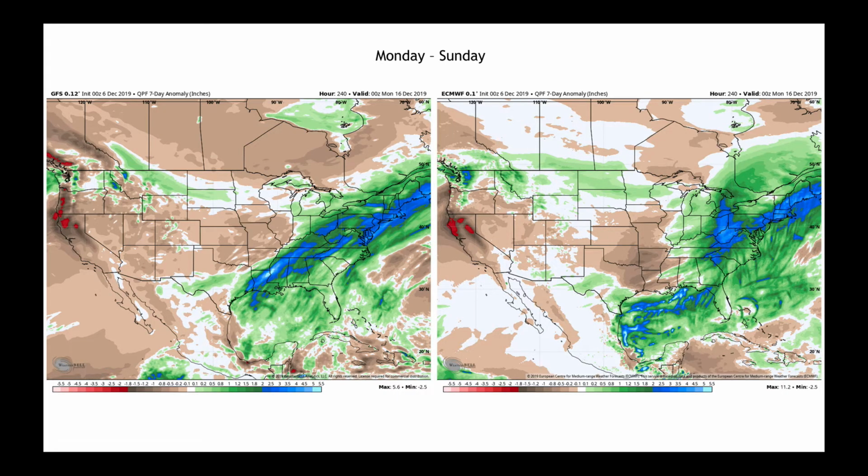This is what we really got to get into. All week long, we've been advertising that this corridor was going to get very active as we moved into next week. And so what we're looking at here is the precipitation anomalies from the GFS model on the left and the European model on the right. Now, these are operational model runs. So what I'm trying to do here is identify what the key differences are in these model runs so that we can understand what the potential is for each of these storm systems as they emerge next week, starting on Monday, and then we got a big one coming in toward the end of the week.